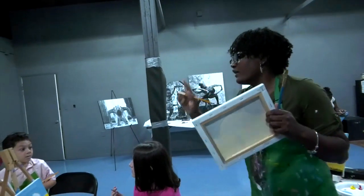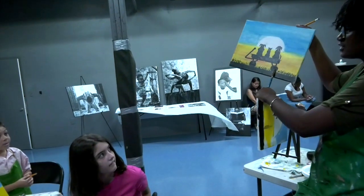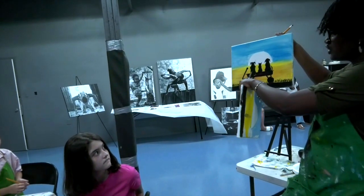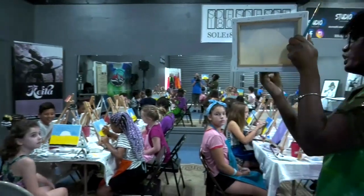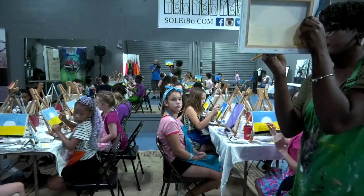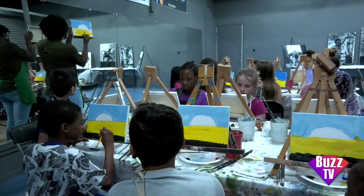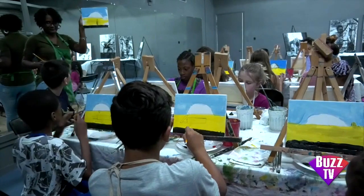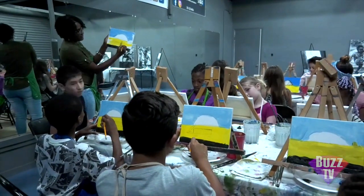So, you guys notice the wagon has wheels, right? There should be a distance between the ground and the wagon, right? So when you're doing your rectangle, make sure there's a space from here to here. We're gonna draw a circle here. A circle here. And a circle here. Go ahead and connect the wheels. One line here. One line here.